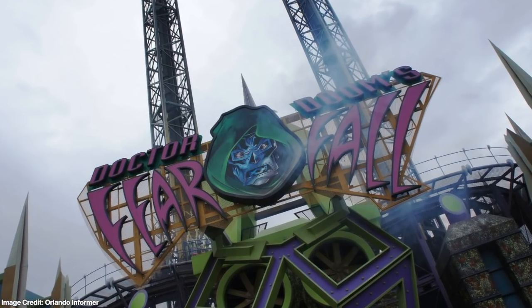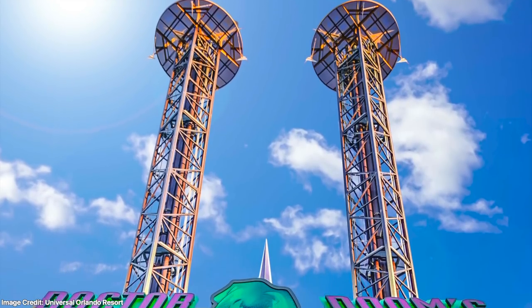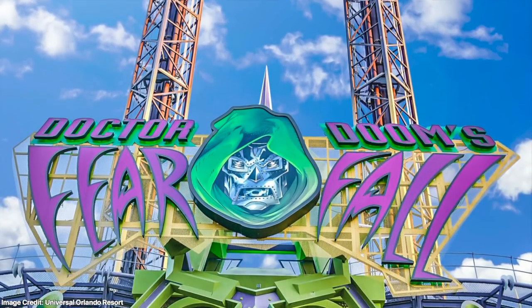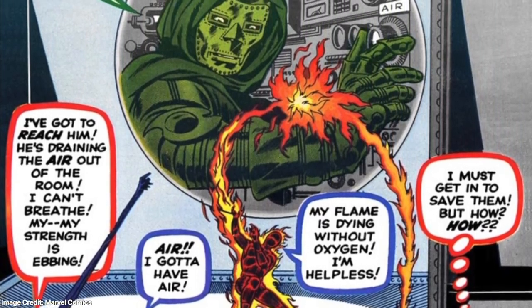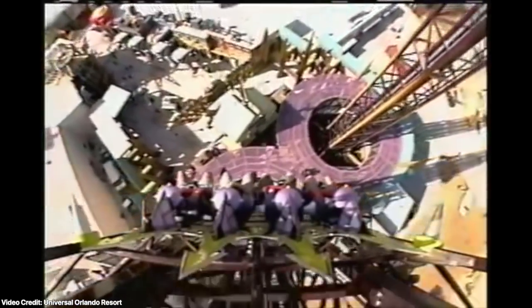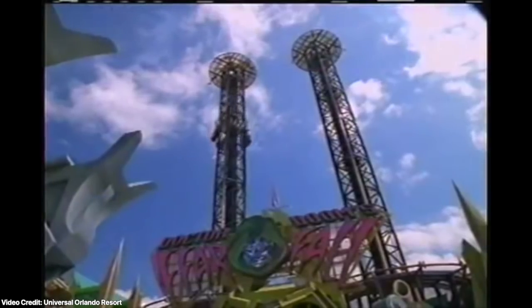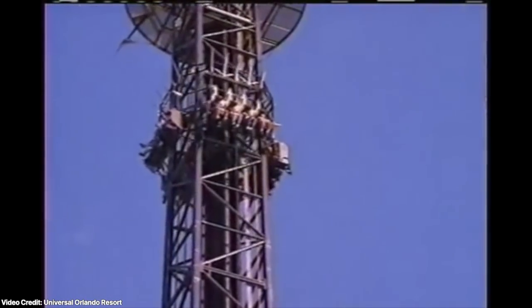Take a look at Doctor Doom's Fearfall, a freefall attraction that opened with the park on May 28, 1999. Based on the arch-enemy of the Fantastic Four, Dr. Victor Von Doom, better known as Doctor Doom. The attraction has guests screaming with terror as they are thrust 185 feet in the sky and hurled back down with a face-melting force stronger than gravity itself.